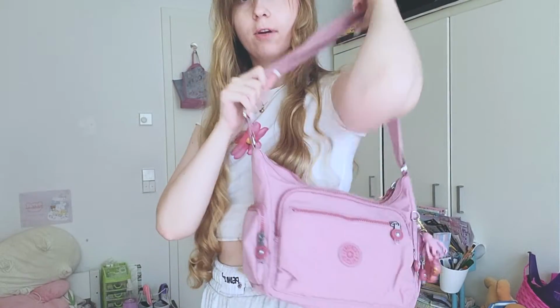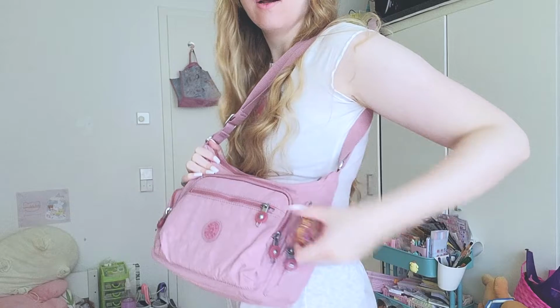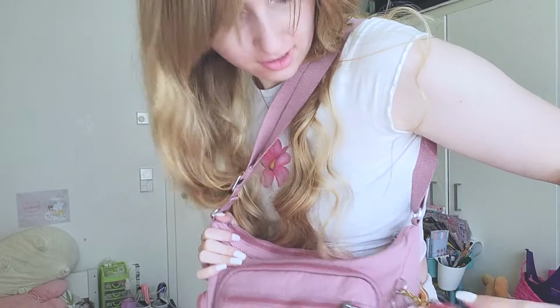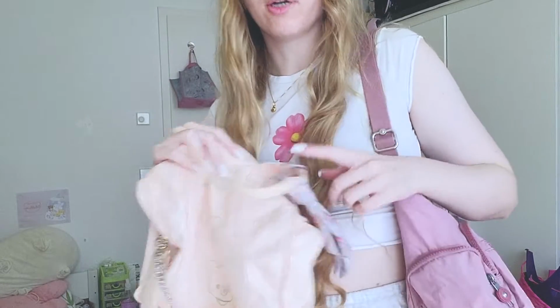Okay, so you can wear it in two ways. We have just the regular, this is how it came, and you can put it over the shoulder. It's so cute. Look at it. But like, I love keychain noises. Dude, can you? Oh my god. I thought I wouldn't like the color, but this shade is so nice. It's definitely a different kind of pink compared to the old one, but oh, this is such a vibe.